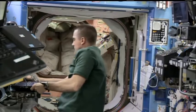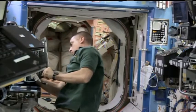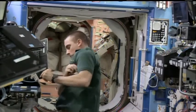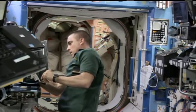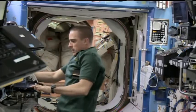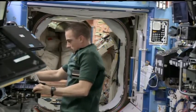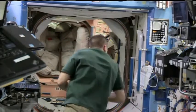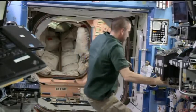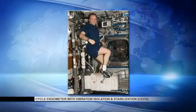He'll be working with the binary colloidal alloy tests, preparing a few samples for installation in this experiment, also known as BCAT for short. This experiment looks to document the formation of crystals from microscopic spheres known as colloids while they're suspended in a liquid in microgravity. He'll also be conducting his own monthly periodic fitness evaluation, which will be performed on the CEVIS, one of the exercise devices on board the International Space Station.